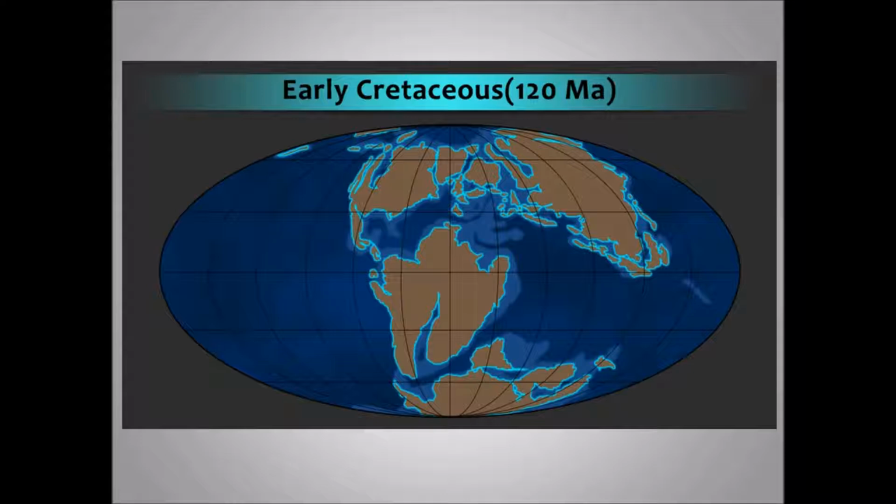So here's a map of the early Cretaceous, 120 million years ago. England would be right around here, this tiny little island that is almost right next door to North America right here, and also part of Eastern Europe right here. So that's where England is going to be, and it would be pretty close to these types of islands and those sorts of places.